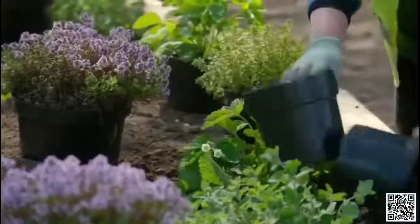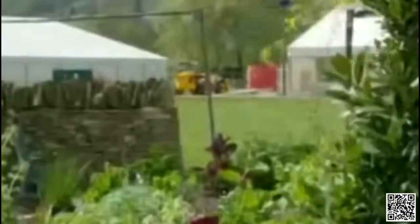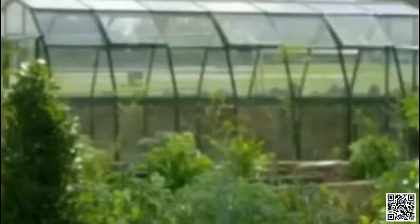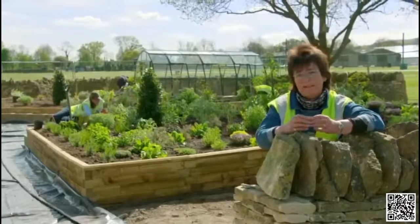Well, we've nearly finished bed 1. Wonderful. It looks amazing, better than I imagined, and I'm really chuffed. I'm hoping that when people come into this garden at the show, they'll be able to sit down for 5 minutes, breathe and relax, have a cup of tea, and then be able to go and face the show again.